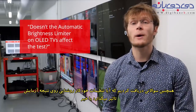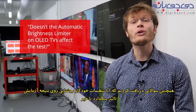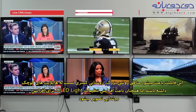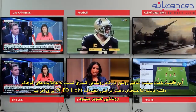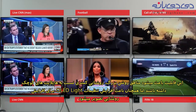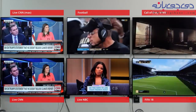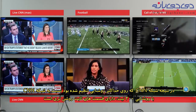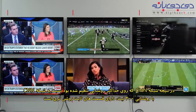We've also received questions whether the ABL, or automatic brightness limiter, of the TV affects the test. This does cause large bright areas to have a lower brightness than small highlights, but still causes an increase in the OLED light setting to increase the overall image brightness. As a result, the maximum OLED light CNN TV does have brighter static areas than the 200 nit CNN TV.